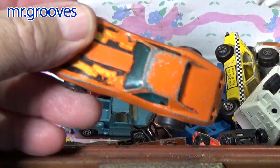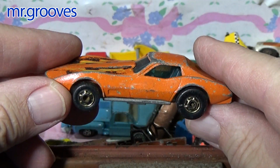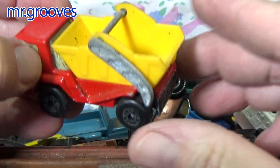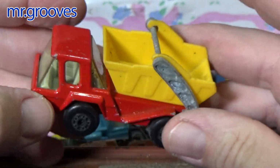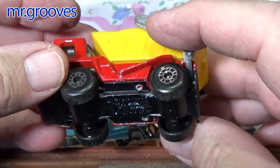I don't even know. These things are good for a junkyard diorama. You have a Corvette Stingray, Hot Wheels. No red line tires. That would have been nice. Is this complete? Oh, this is pretty cool. This is a vintage Lesney skip truck.